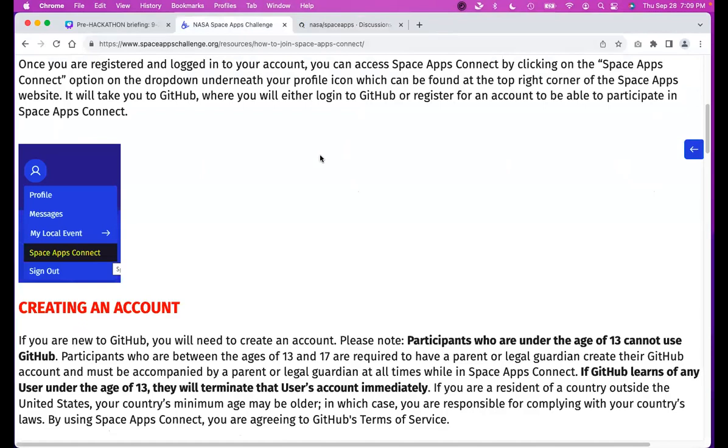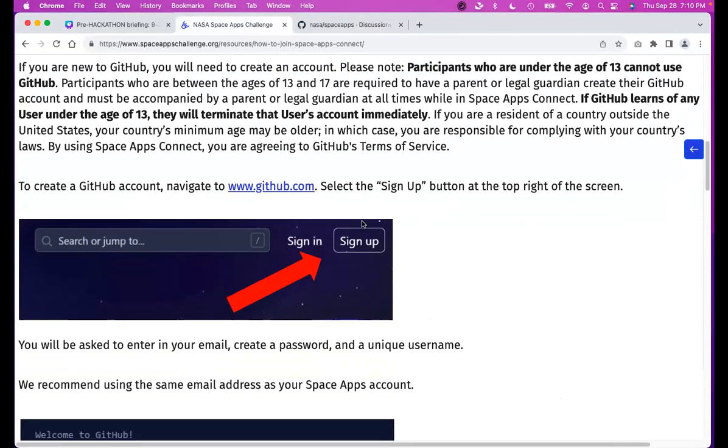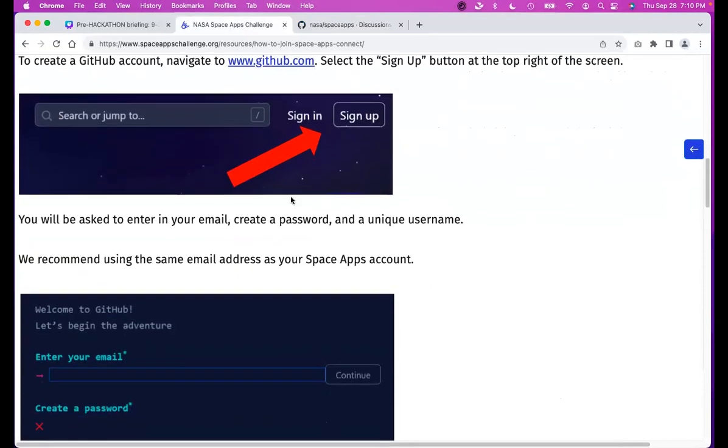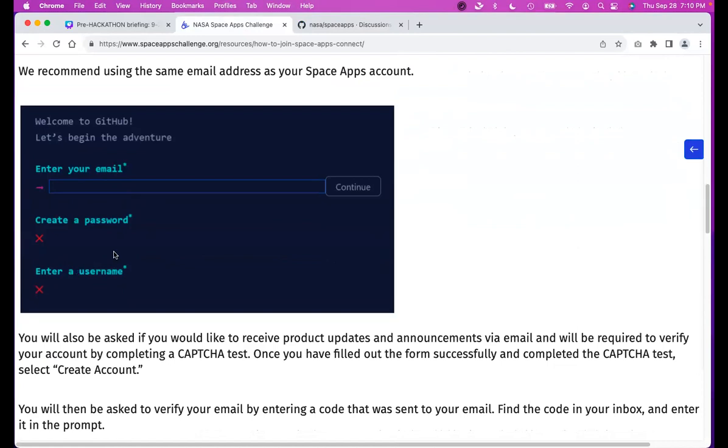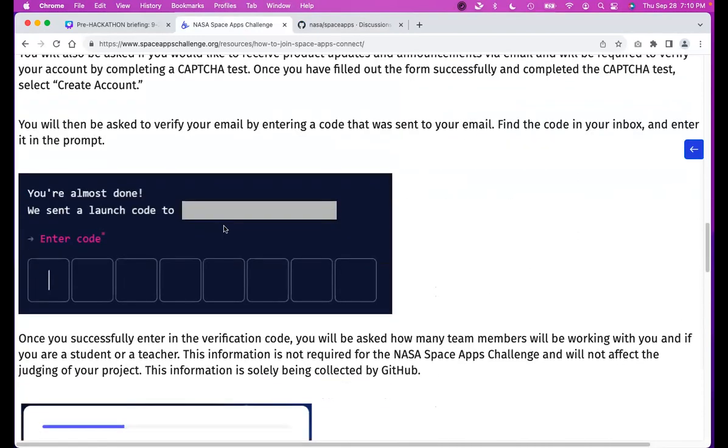Now, if you haven't done that part, they go all through the process of what happens if you're looking at it without a GitHub account. First of all, you'd have a sign up. You'd enter your email, your password, your username, and then you have a little CAPTCHA test. And it's kind of fun. It's kind of laid out like a video game. You have to do different things to be able to get to the next step.